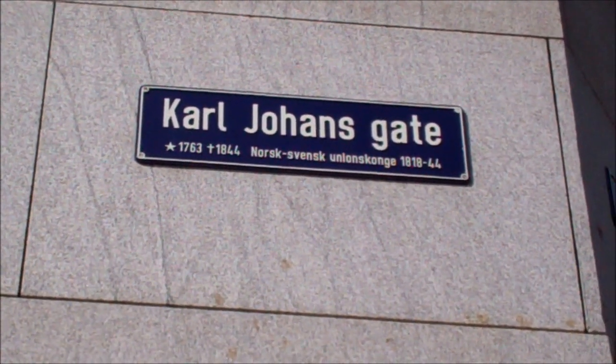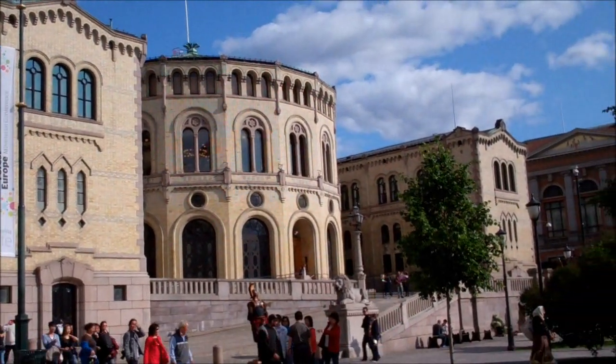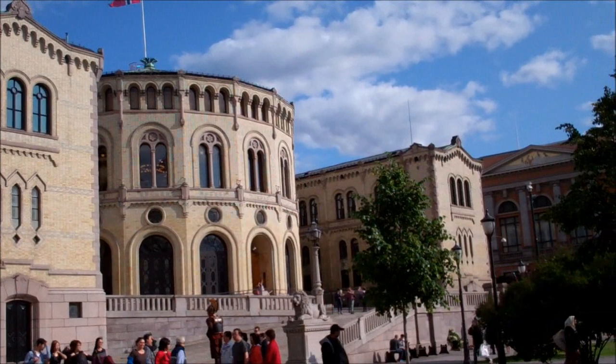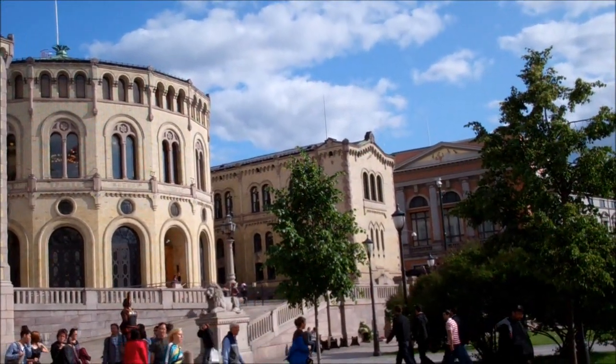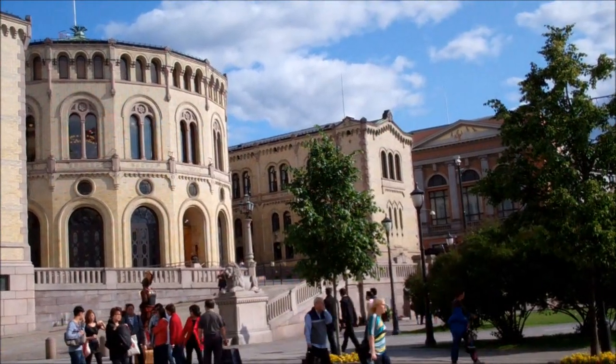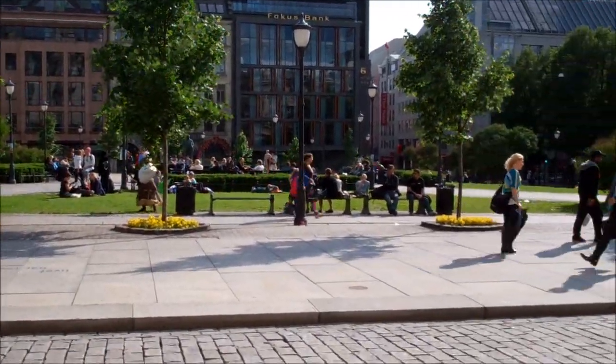Only pedestrians now. This is the Norwegian Storting. It's like the Senate and the representatives, but it's called the Storting. That building's been here for many years. In front of that Storting is really a nice park.